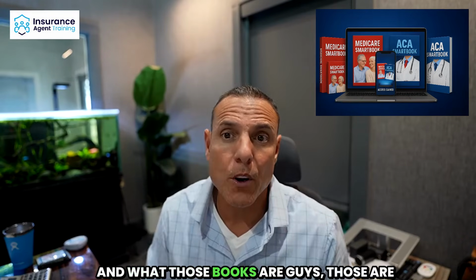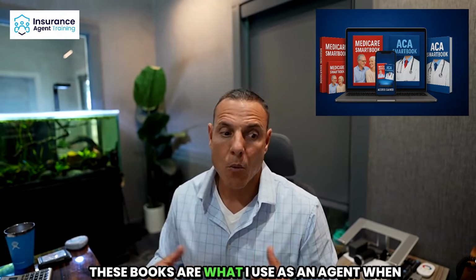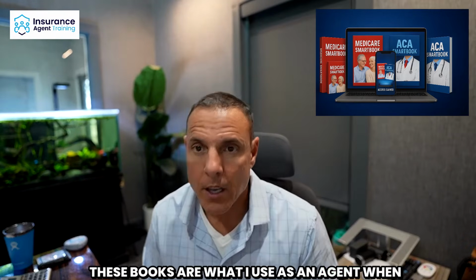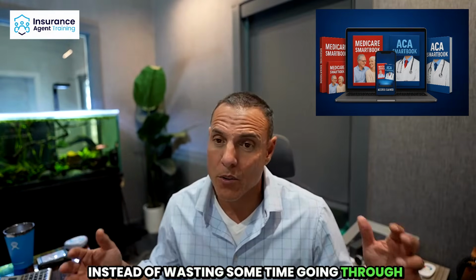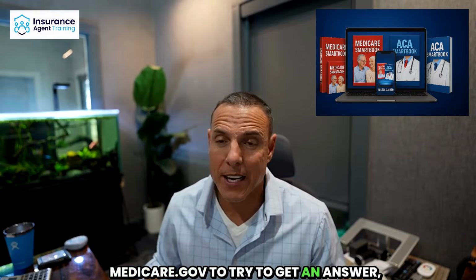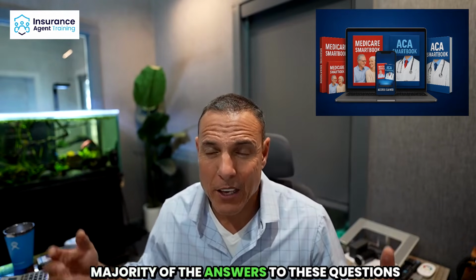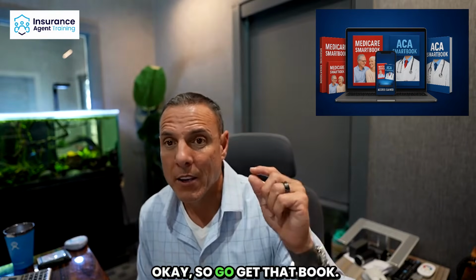And what those books are, guys, those are reference manuals. These books are what I use as an agent when I'm trying to find any information. Instead of wasting time going through Google, or healthcare.gov or medicare.gov to try to get an answer, the majority of the answers to these questions are in the book. Okay, so go get that book.